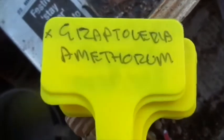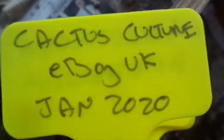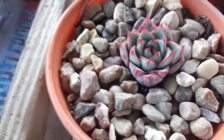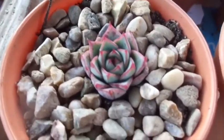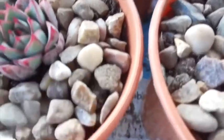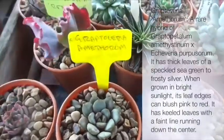collection of labels. So as always, it's the same system. I've got the name of the plant, and then on the back of the label I've got Cactus Culture, eBay UK, January 2020. So when it comes to updating the spreadsheet, and more importantly finding things on the spreadsheet, I should be able to find them either by date, by the name, by the genus name Echeveria, or collection number. So we've got here Graptoveria amathorum. So the first one goes in there.